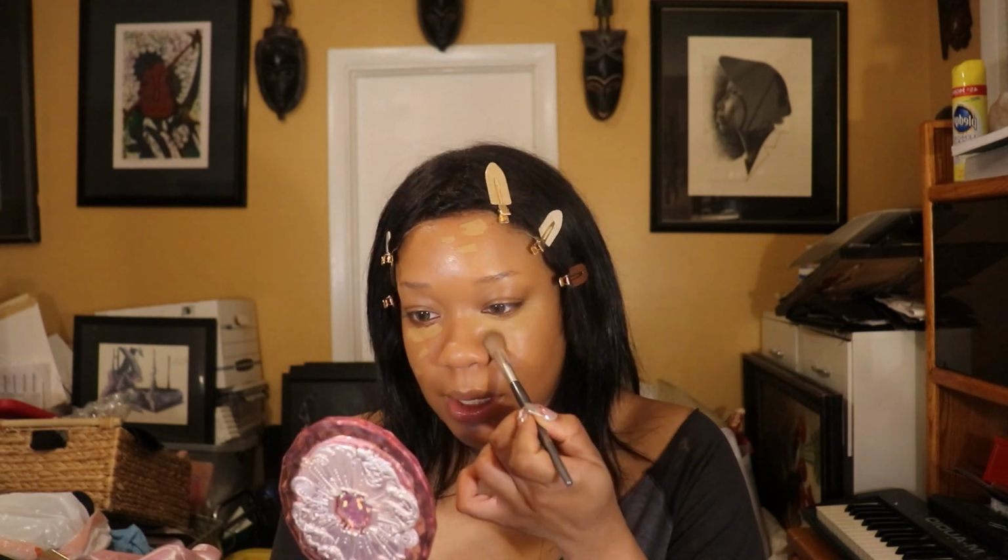Nothing a good highlight can't fix. And maybe I'm just paler than I thought I was. Kind of matches my hands though, so I think it's okay. I'm looking a little orange, but that's okay. I'm going to first go into the Milani Conceal Imperfect in the shade Warm Tan. Use this on my under eye and over any discoloration peeking through. I'm going to take this Morphe A506 brush and use that to blend this out, and it brightens up that area quite nicely. It's so nice on the skin.